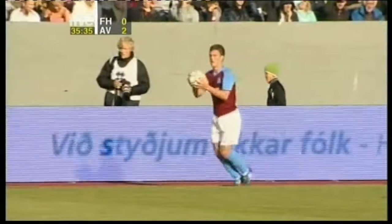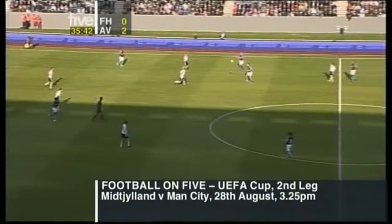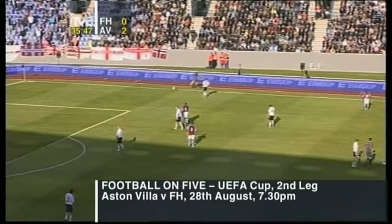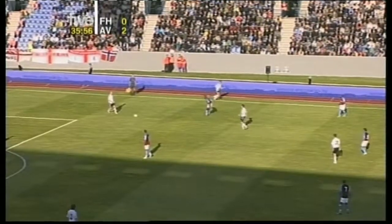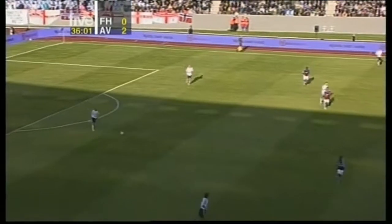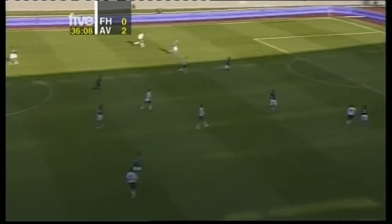We'll be with Villa again for the second leg of this tie, as Akbon Lahore tries to get himself a position. The second leg, 7:30 in a fortnight. 7:30 we get underway, the game at Villa Park, and earlier that day, action from the second leg of Manchester City against Midtjylland from Denmark, and that gets underway at 3:25. So that's all on Thursday, the 28th of August. A veritable feast of football on 5 again. Both City and Villa will be hoping that they can experiment in those two ties as well.